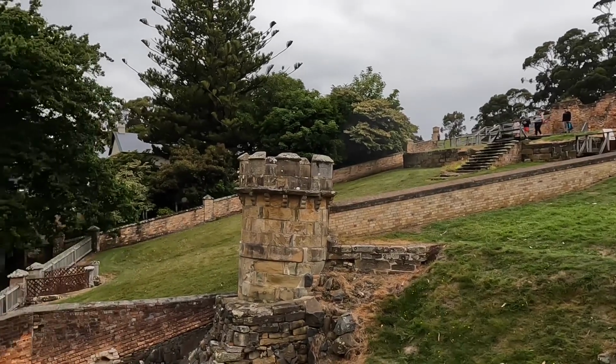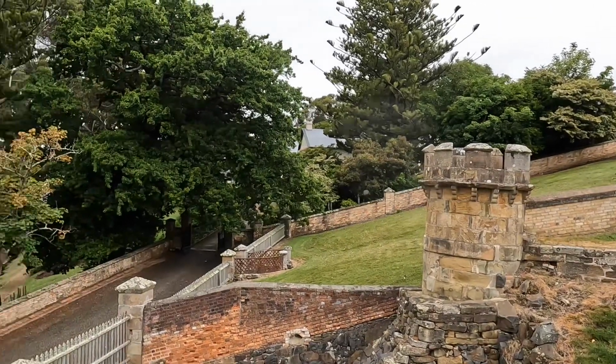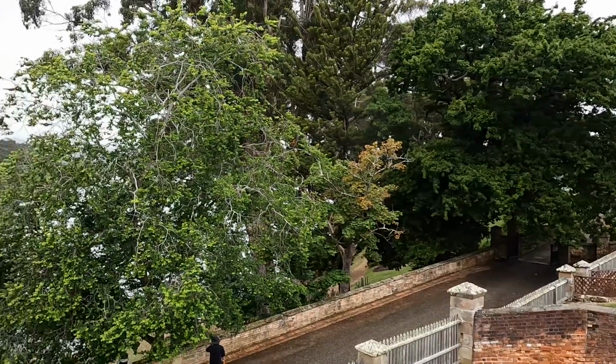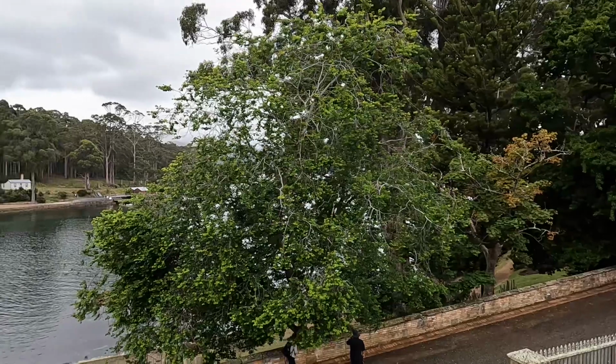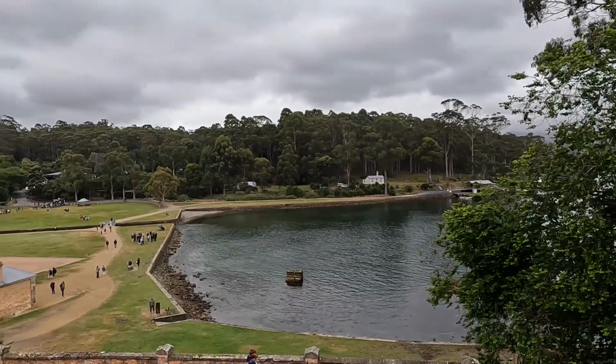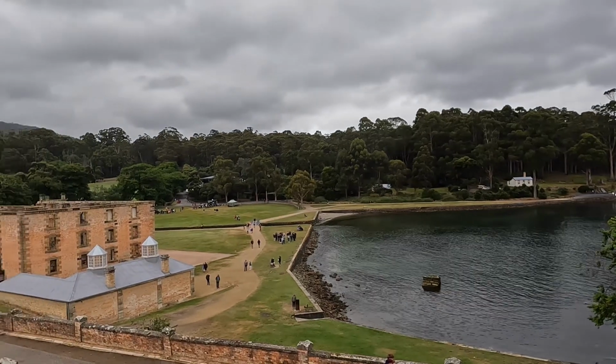Accommodating more than 250,000 visitors every year, the sheer number of tourists poking around every corner of the site makes it difficult to reimagine Marcus Clarke's popular novel For the Term of His Natural Life, written in the 1800s about Port Arthur.